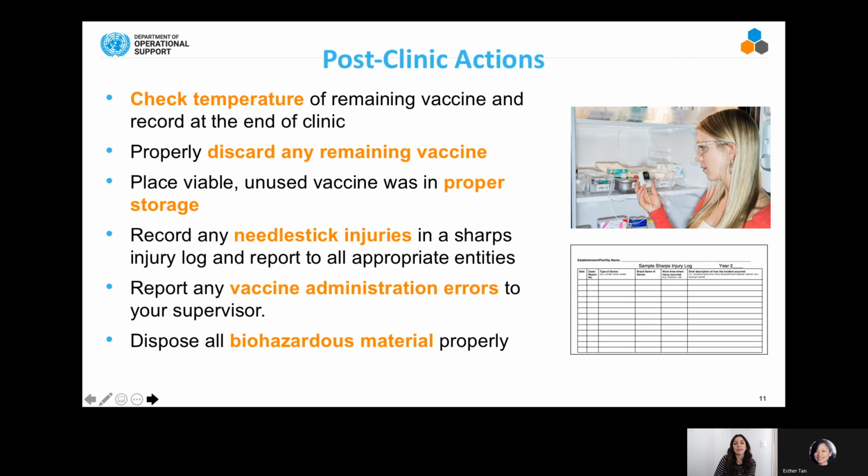You want to record any needle stick injuries in a Sharps injury log. I have an example here on the right, and report to all appropriate entities. So whatever the protocol is in your clinic, you want to make sure that needle stick injuries are reported, and staff know how to report a needle stick injury and the next step in the process. You want to report any vaccination administration errors to your supervisor. Just make sure that they're recorded as well, and dispose of all biohazardous materials properly.